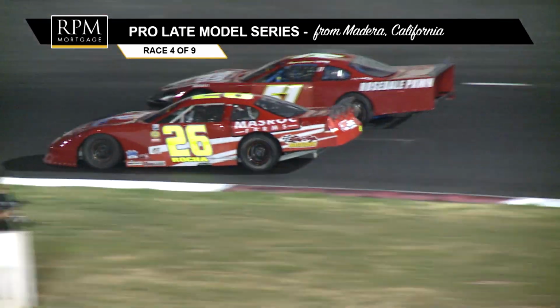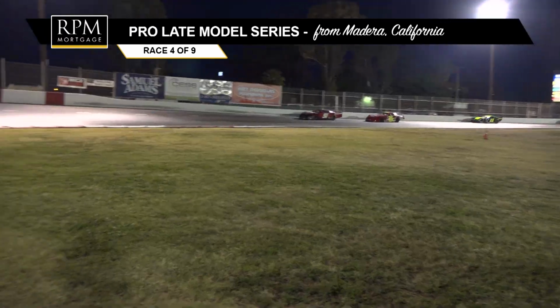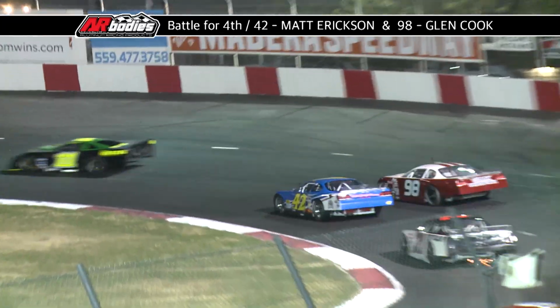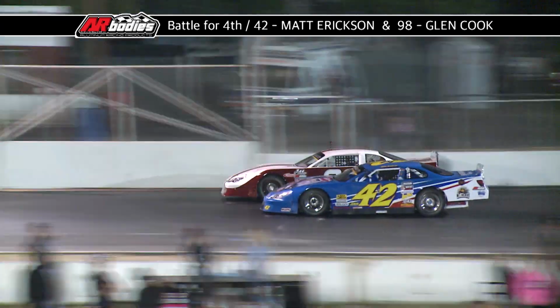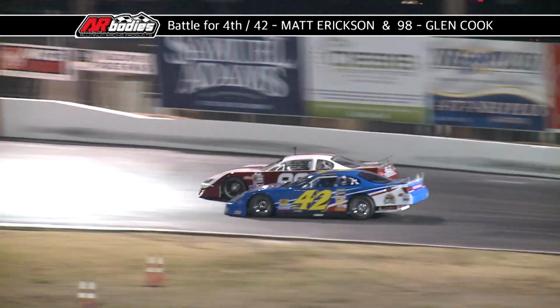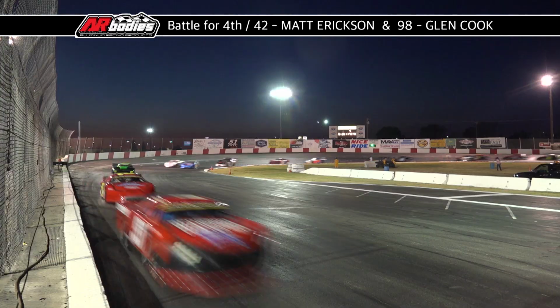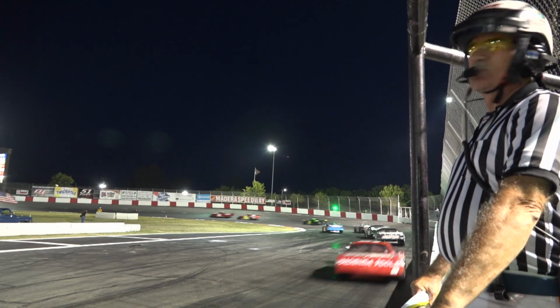Vernon drives it deep into 1, and as a slingshot out of turn 2, Racing Vernon gets the lead down the back into 3. Old Altamont guys here. Matt Erickson and Glenn Cook side by side for the 4th spot. Yes, they are side by side. Cook around the outside of Matt Erickson this time. Erickson in that MG Gilbert Construction Eshelman Racing entry. That's the new car this year for Matt Erickson.